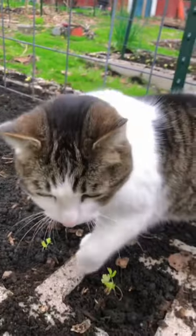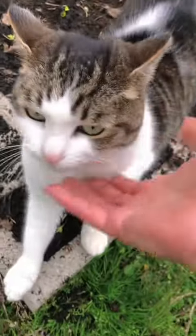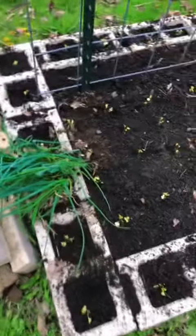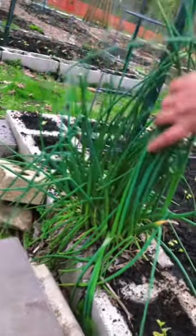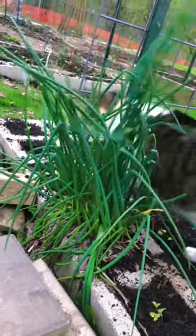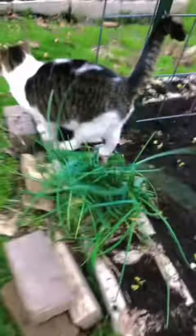Hey kitty. She's been following me all day. You're a good girl. And then the chives are coming up. These come back every year, and they get really beautiful purple chive blossoms. I'm very excited for these.